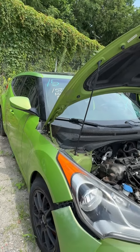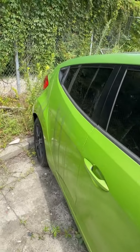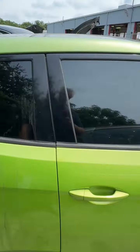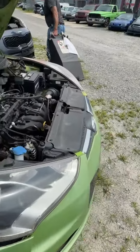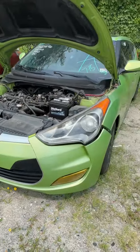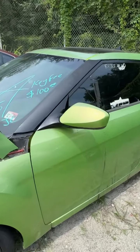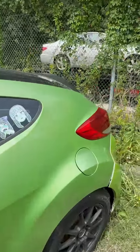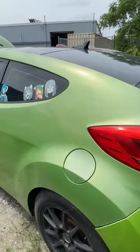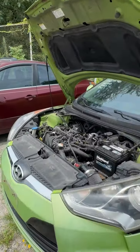Let's see what the body looks like. You can see right there the bumper trim is hanging down over here. Nice bright color, safety color, if you will. Nice green. And with the engine compartment open on it, there's a peek. Back up and look down. Like I said, once again, that bumper trim hanging down a bit. Look at your back end, and that's going to be a look at lot number 15, your 2012 Hyundai.